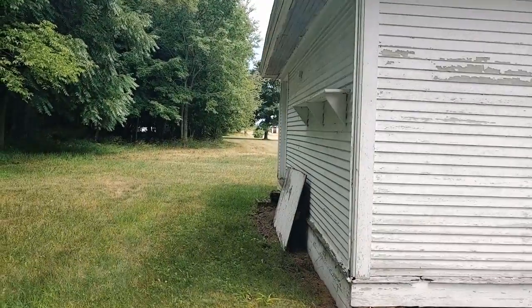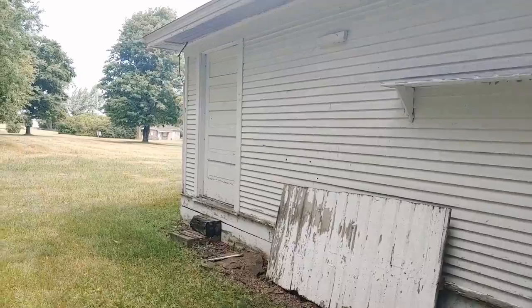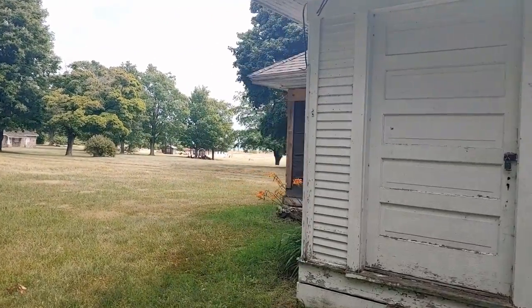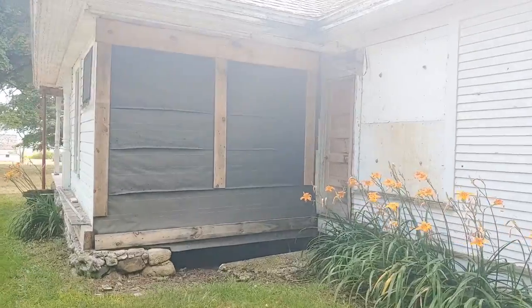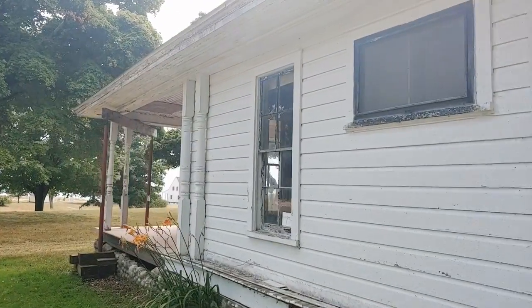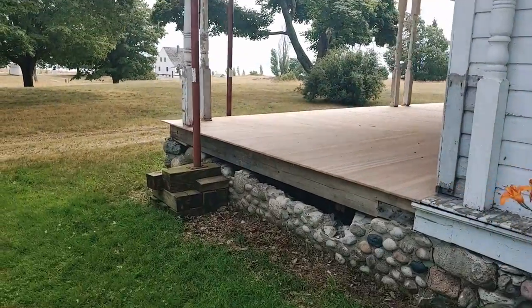We come around behind the building. We've got the back door, which is also wider than a lot of the doors on the other cottages that we're going to see today. Coming around the side here, there was a small addition that was torn off recently. The park went through recently and redid the foundations on some of these structures, and on this one they tore off that little back porch area.